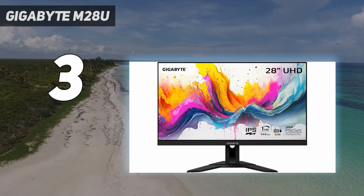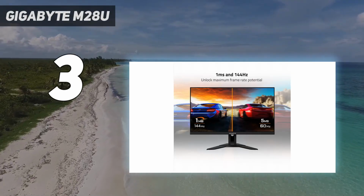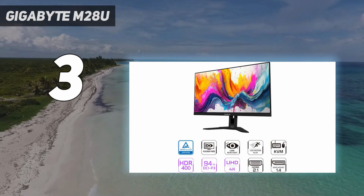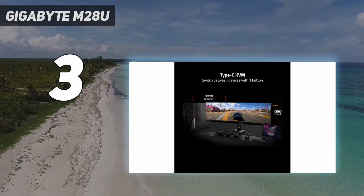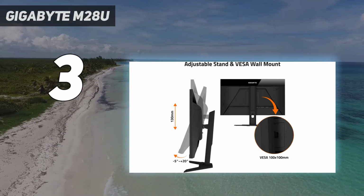What's impressive about the Gigabyte M28U is just how much is stuffed into it for the money. Beyond the pretty speedy IPS panel, there's a USB hub on the rear that includes multiple Type-A connections. Useful if you want to keep your cables tidy and run your mouse and keyboard directly to the monitor itself.